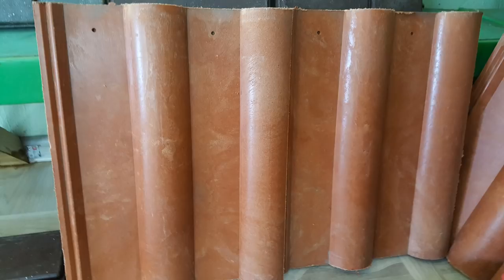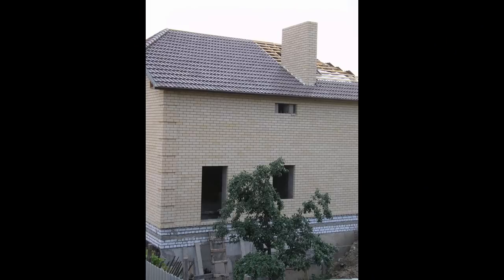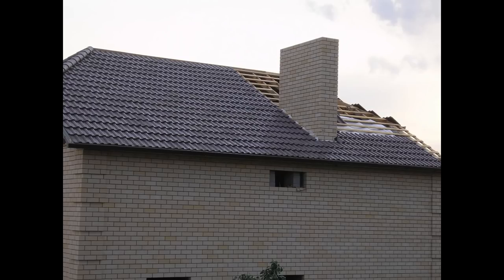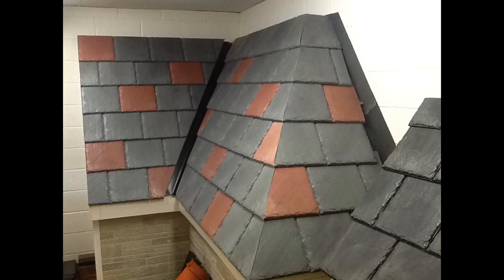And this is a roof tile and ridge, also made from plastic waste. Here are our finished houses with tiles. These photos have been sent to me from Canada. You can see what roof tiles they are making. Very nice. I tried to show useful points on how we can recycle our waste into something useful.